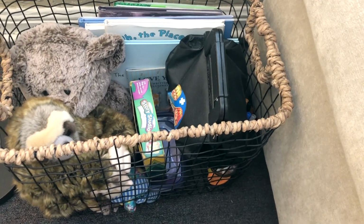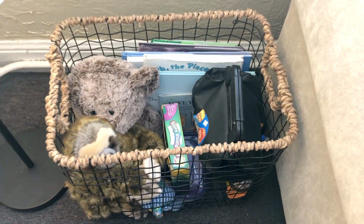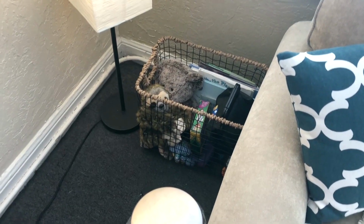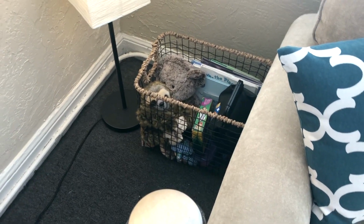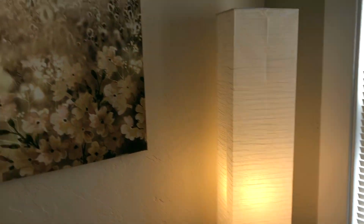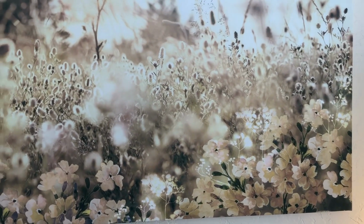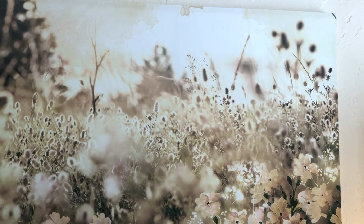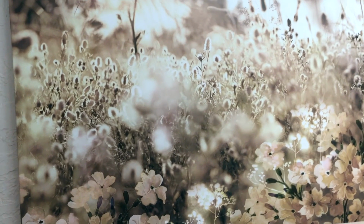She works with kids, so she's got some cute kid things in there. I'm not gonna take it apart since it's not mine, but it is nice to be able to share that space. And of course, another lamp. We got some artwork. I think I got this at like Big Lots for like 20 bucks. You don't have to spend a lot of money, people.